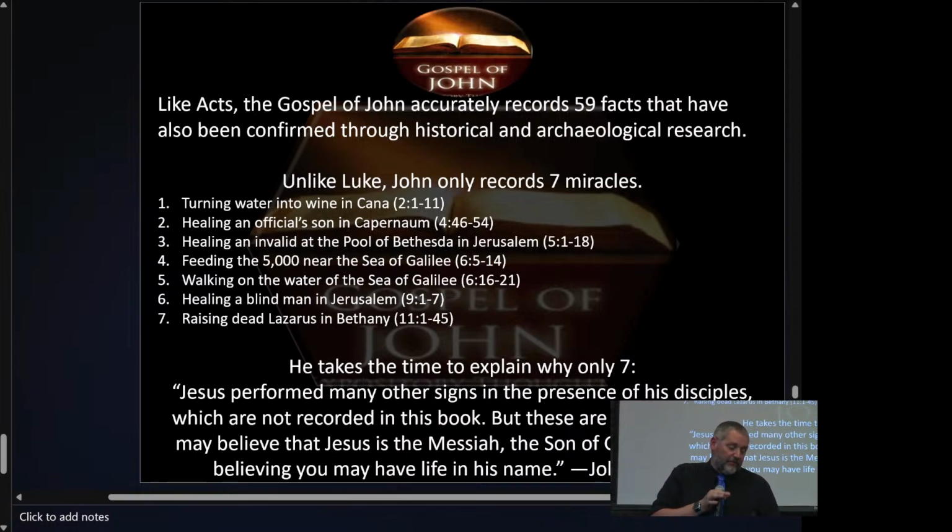He says, Jesus performed many other signs in the presence of his disciples, which are not recorded in this book. He did it on purpose. But these 7 are written that you may believe that Jesus is the Messiah, the Son of God, and that by believing you may have life in his name. So he still wrote about things that were very, very true, demonstrable. You can still find them today.